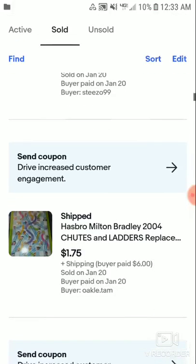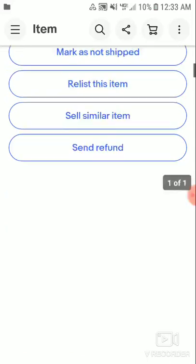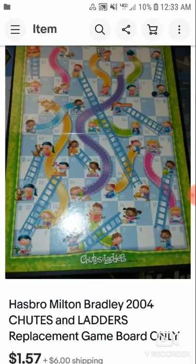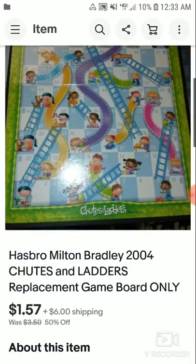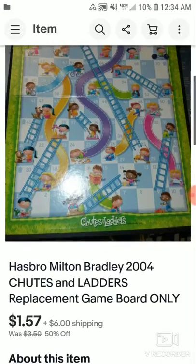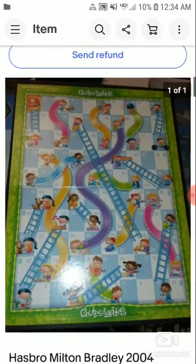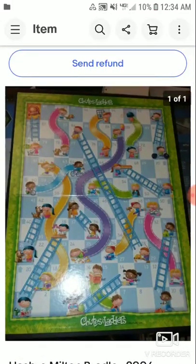But anyways, this is a Hasbro Milton Bradley Chutes and Ladders replacement board, game board only. I listed that with the sale at 10% off 2+, no minimum. This sold for $1.57 plus shipping. I didn't make anything on this, but I've had this for over a year, like 16 months.